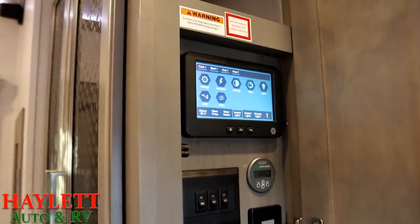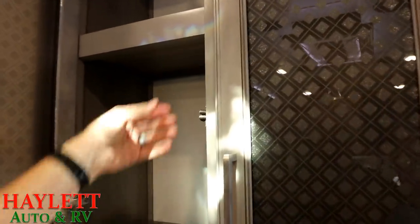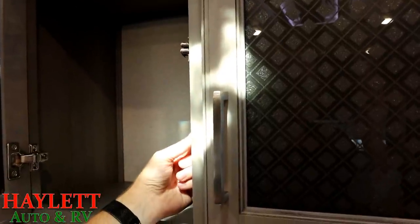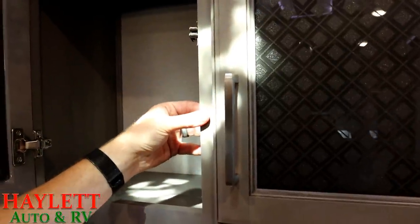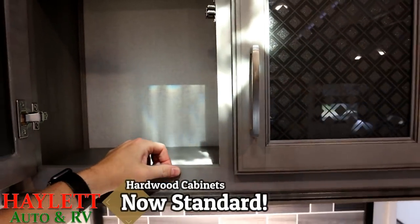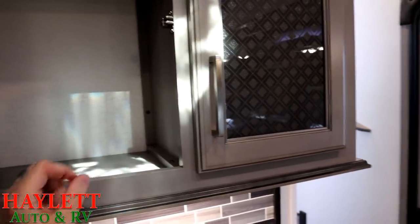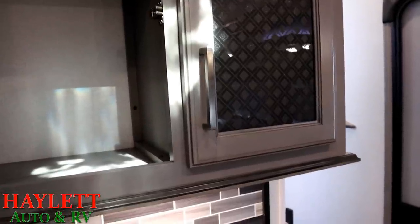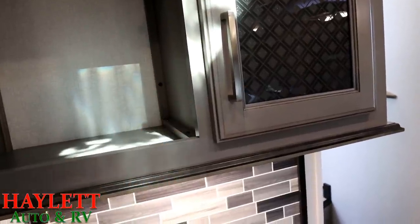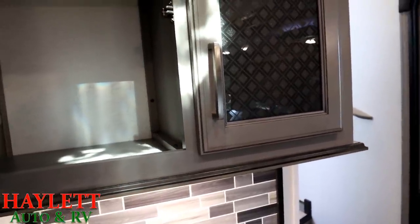Now, one other note on the Legacy Package. Previously, in a Montana, when you added the Legacy Package, you upgraded the cabinet styles from a lumber core with a wrap to a hardwood stained cabinet door. The hardwood stained cabinetry is actually now standard. I think I actually explained that incorrectly when I did the full video tour of this very RV. So keep in mind what I just shared right there. All full Montanas, Legacy or not, always have the full hardwood cabinet styles now.